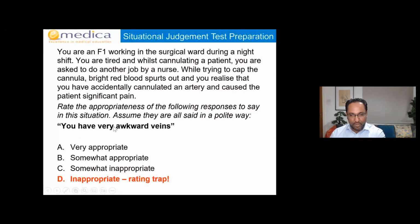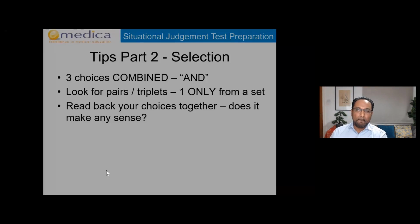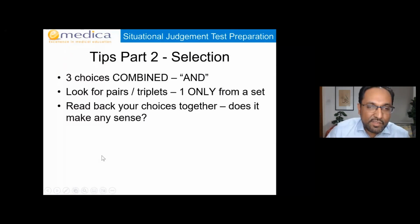This is also inappropriate. If the next one was also inappropriate, put inappropriate for that too. Okay. Part 2, it's about 3 choices combined. Think keyword "and". Does it make sense together when you add in the word "and"?